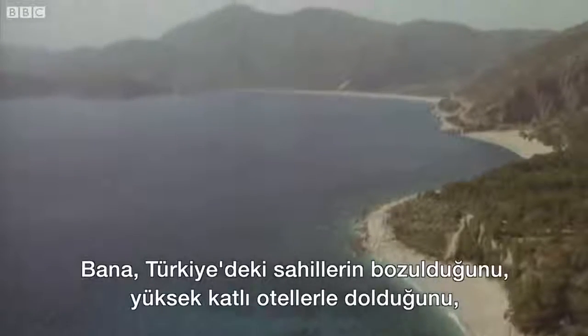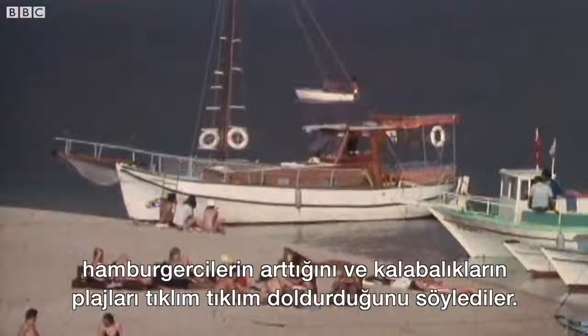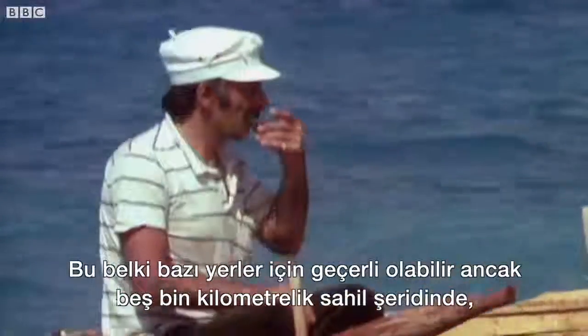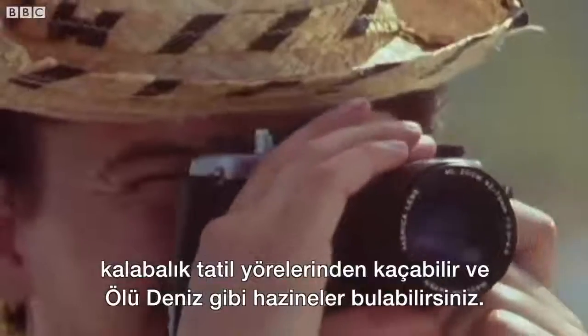They told me Turkey's coastline has been spoilt. All high-rise hotels, hamburger joints and hordes of people packing the beaches. Well, maybe some of it has, but with 5,000 miles of coast to choose from, you can avoid the crowded resorts and find treasures like Olu Deniz.